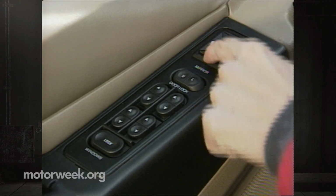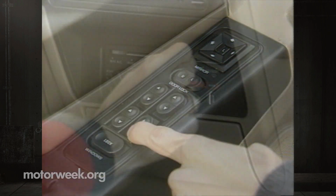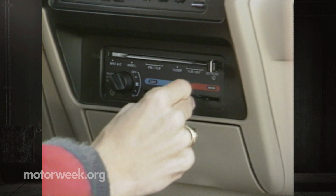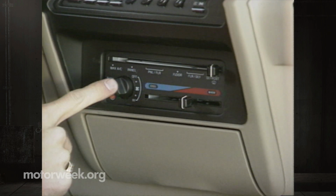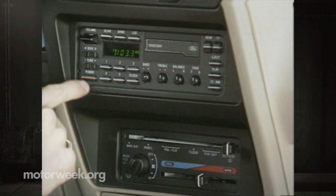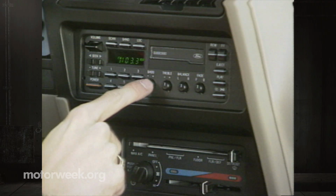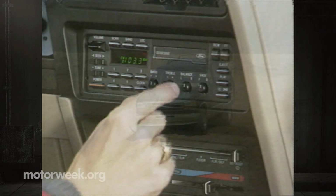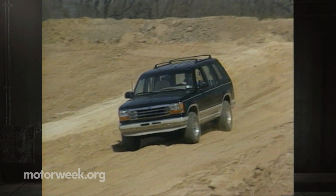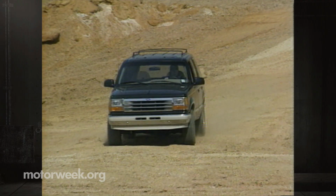Adjustments for the dual power side mirrors and power windows are made at the door armrest. And most everything is well within the driver's view and reach, including controls for heat and air conditioning, and for the Ford JBL stereo, a 145-watt unit that's been acoustically equalized to the interior. According to Ford research, only 1 in 10 drivers ever take their sport utility off-road, but the Explorer is ready for the task.